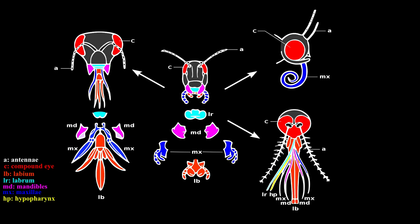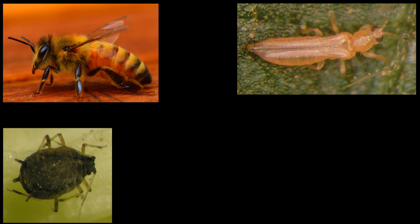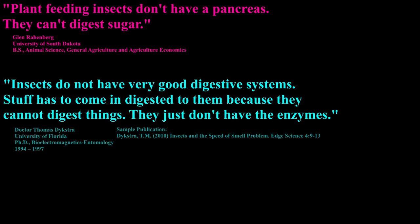The herbivory, general physiology, and ecological niche of a honeybee, western flower thrips, and rice root aphid are dramatically different and contrast this difference well. It would be a bit anthropocentric to say something like, plant-feeding insects don't have a pancreas. They can't digest sugar. Or, insects do not have very good digestive systems. Stuff has to come in digested to them because they cannot digest things. They just don't have the enzymes.